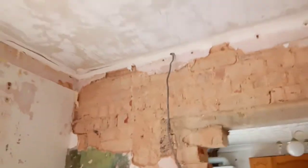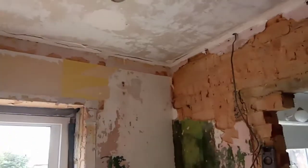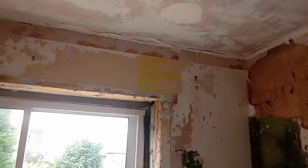So the most disappointing thing is that I was hoping not to touch this ceiling, because the ceiling is pretty good. I was just going to skim over it. But the structural engineer says, no, we need to put some reinforcement on these walls, because you're taking this wall away, so this needs to be reinforced so it stops it going that way. He said the chances of it actually happening really are quite small.